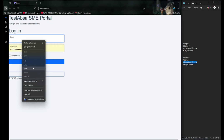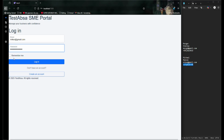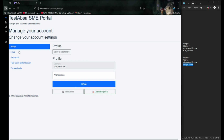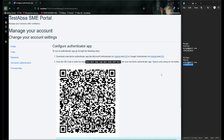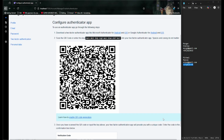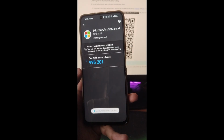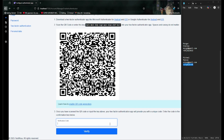Okay, now we're going to do an authenticator. As you can see, we shall now log into a user account quickly, just to display the two-factor authentication functionality. So we'll go to our employee profile, and then we'll go to the two-factor authentication tab, add authenticator app, and then we'll scroll down and scan the QR code. Once we scan this QR code, we shall then input the verification code. And once we add in this verification code, then we can press the verify button.